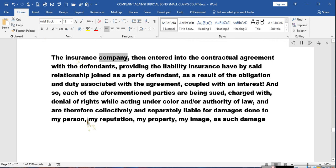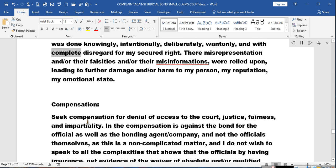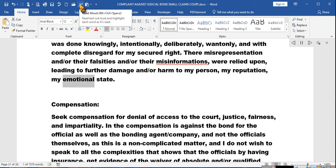The insurance company then entered into the contractual agreement with the defendants, providing the liability insurance, and by said relationship is joined as a party defendant, as a result of the obligation and duty associated with the agreement, coupled with an interest. And so, each of the aforementioned parties are being sued, charged with denial of rights while acting under color and/or authority of law, and are therefore collectively and separately liable for damages done to my person, my reputation, my property, my image, as such damage was done knowingly, intentionally, deliberately, wantonly, and with complete disregard for my secured rights. Their misrepresentation and/or their falsities and/or their misinformation were relied upon, leading to further damage and/or harm to my person, my reputation, my emotional state.